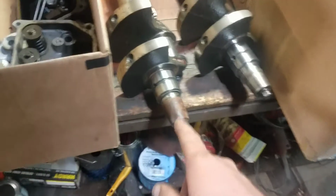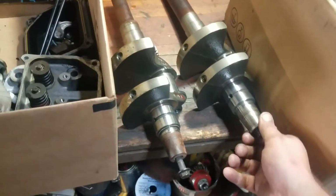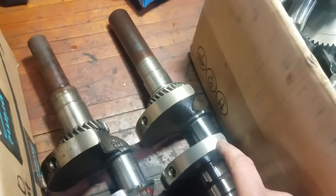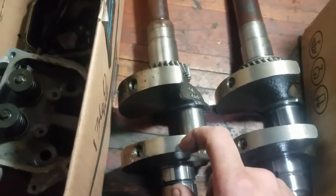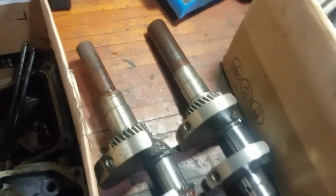I can tell the cranks apart because this one's rusty from sitting, and this one was out in my shed. This one did not get rusty. This is the 25 horsepower crank. I'm not 100% sure on the cc's, but I think the 25 horsepowers are 725 cc's, and the 27 horsepowers are 749 cc's, and it's like 1 millimeter difference in overall stroke.